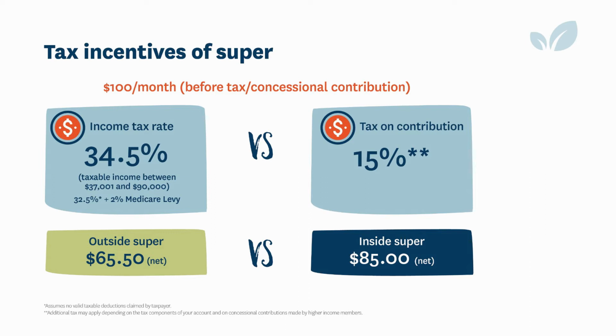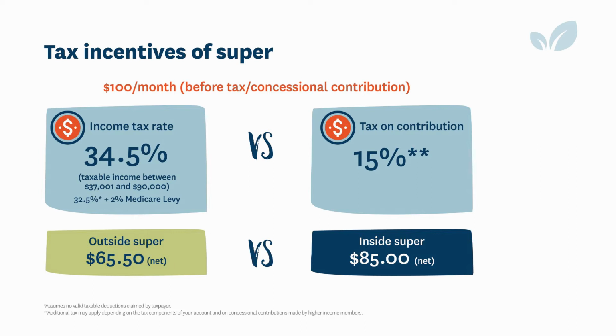For this example, let's assume they're earning about $50,000. On the left-hand side of the screen here, they've worked out if they save the $100 through their bank account, once they get their marginal tax rate taken out of about 34.5%, they're left with $65 in their account. Now they may intend to invest that money, save it, but the reality is a lot of Australians aren't good savers and we tend to spend that money when it's in our bank account. On the right-hand side of the screen, they've worked out if they save that same $100 through their superannuation account, because they're only going to be taxed at a rate of 15%, they're going to be better off by about $20 in their superannuation account. Doesn't sound like a big amount at the moment, but over the long term, it adds up to a significant difference to someone's retirement balance.